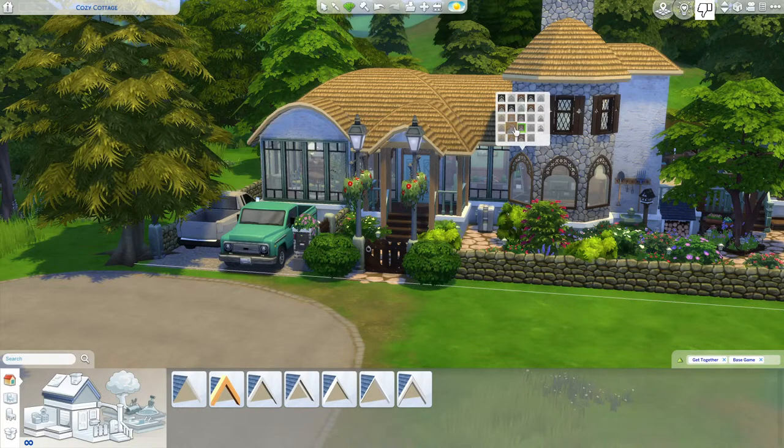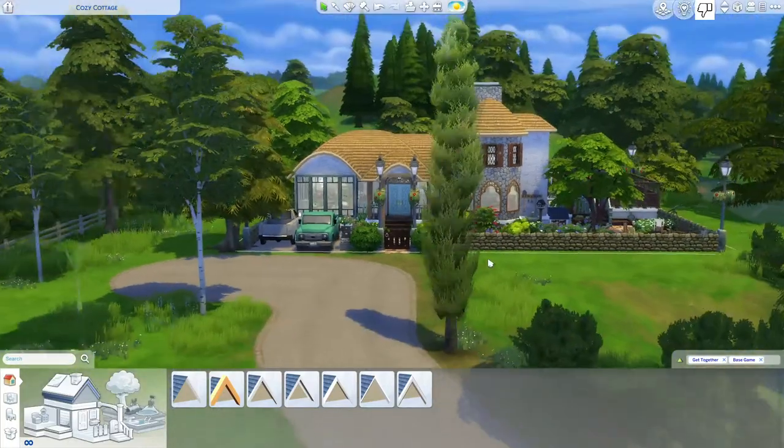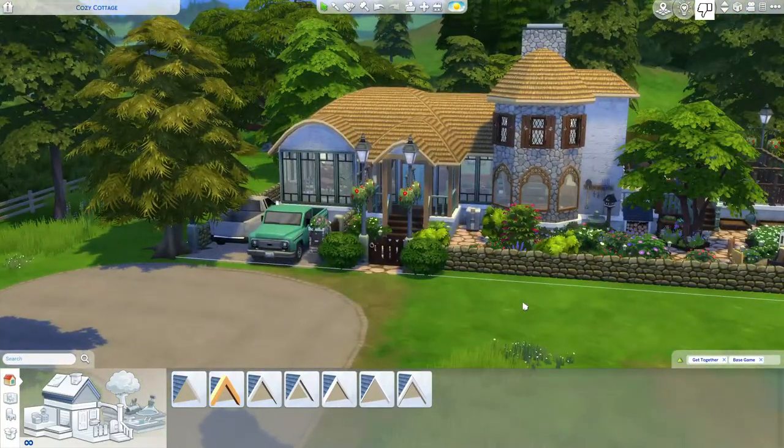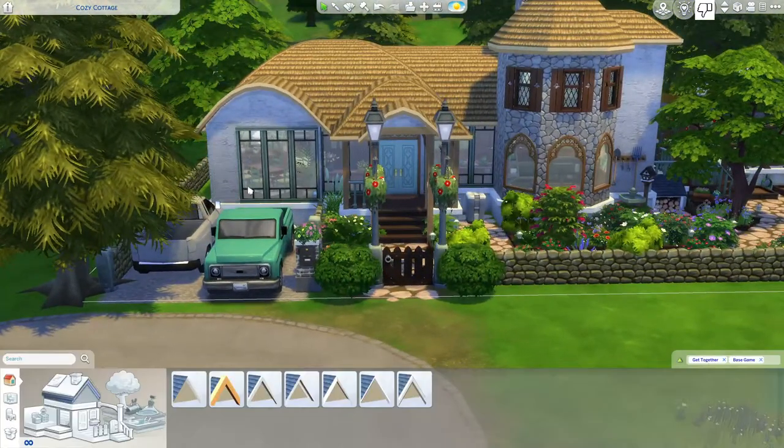Oh, this does come in a lighter color as well. Wait, what pattern do you have on there? You have like little holes. I know these won't all match perfectly, but I do think that lightening up your color scheme a little bit would help a little bit with that cottage vibe.